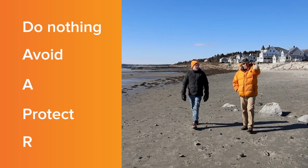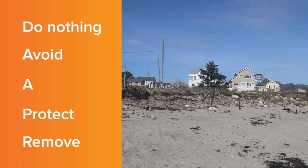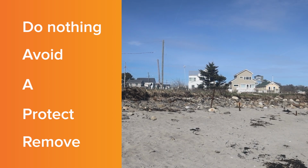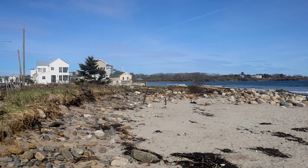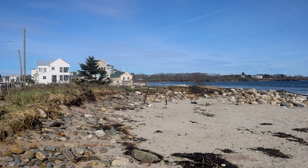Back at Higgins Beach, Slavinsky shows me an example of removing, literally tearing down or moving buildings and other infrastructure. He points to the site of the former Silver Sands Hotel, which was torn down after a fierce storm close to 50 years ago. It was not relocated, it was simply removed. It's not a very popular option with coastal property owners, but there's already a big interest in at least relocating some infrastructure out of harm's way by taking it, moving it farther back on a lot, elevating it, things like that, voluntarily. And finally, Slavinsky says people can adapt or redesign our coastal infrastructure to better withstand these storms.